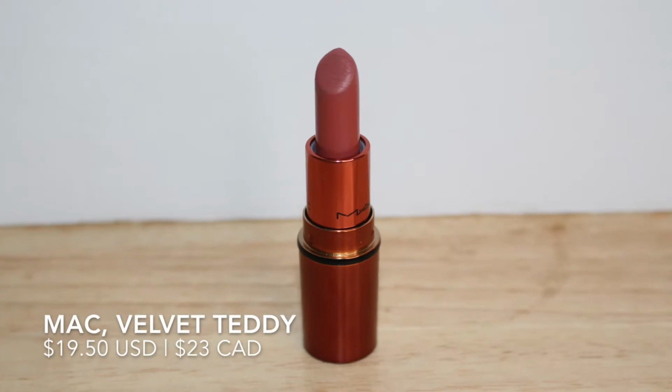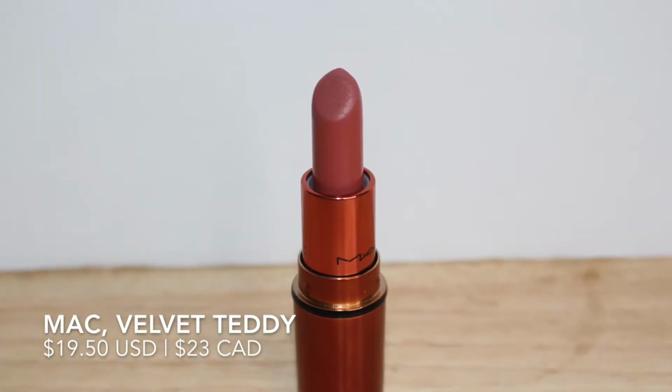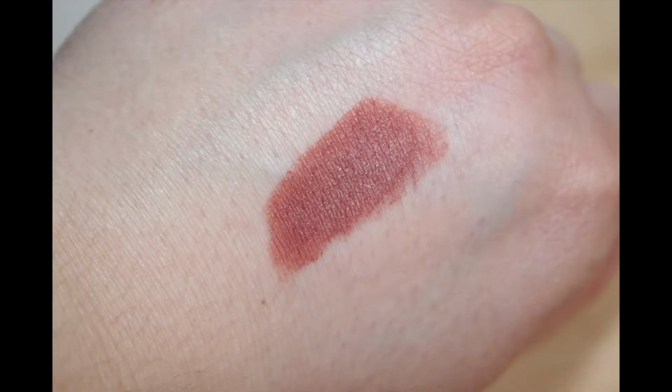We're going back over to MAC next, and we're going to be working with Velvet Teddy, which is a very popular seller over at MAC. I remember walking into a MAC store for the first time and saying, ooh, can I try Velvet Teddy?